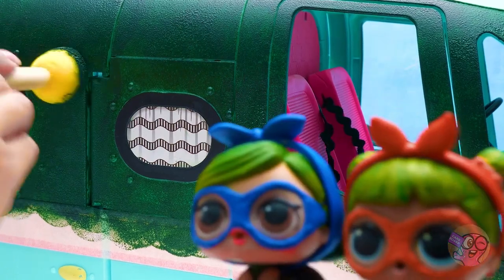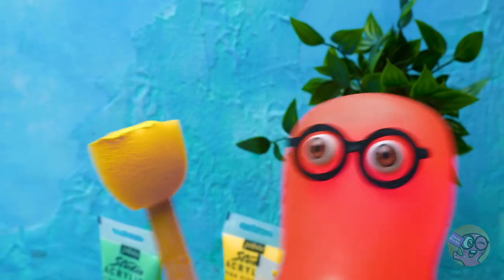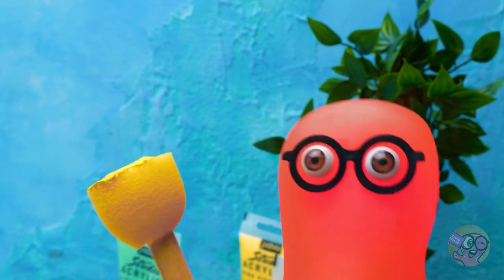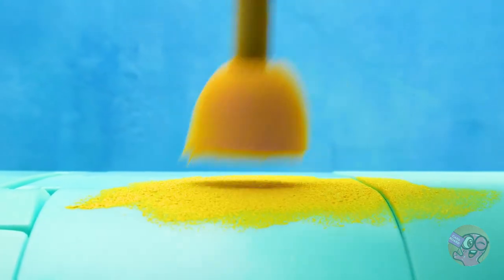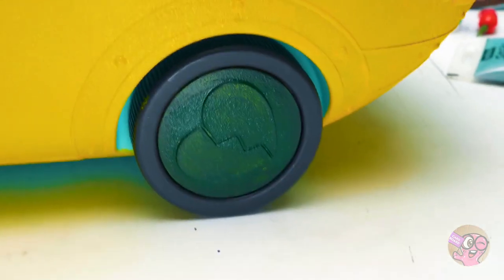Wow, it looks amazing! Can't wait to drive it! I'm gonna paint it yellow, Susie! Watch me! Okay. Tap, tap, tap. Oh, easy peasy! So pretty! My precious! And the wheels are gonna be… Hey! Who painted them?